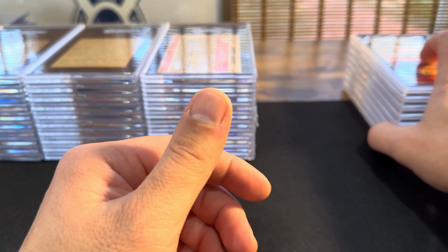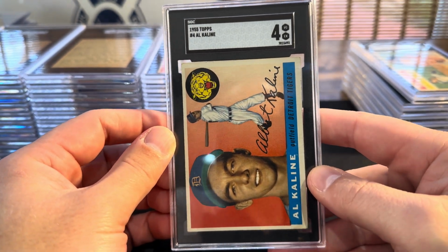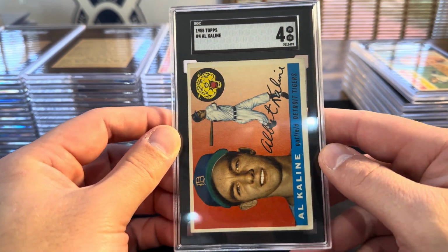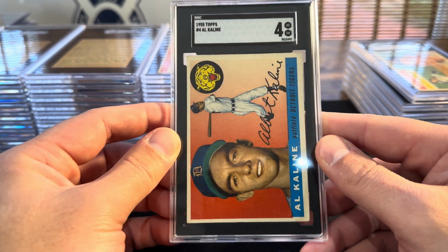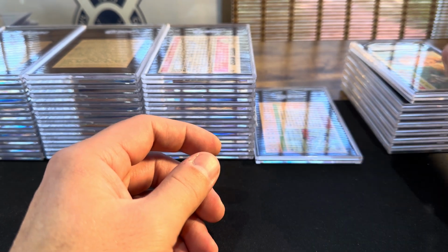All right, last stack here. We got the 1955 Topps Al Kaline. This will replace my Kaline in my Hall of Fame collection as well. I don't have his rookie card yet. So I called this a 4. SGC said it was a 4 as well. So it'll be a good placeholder. Minor upgrade there to my Hall of Fame collection.